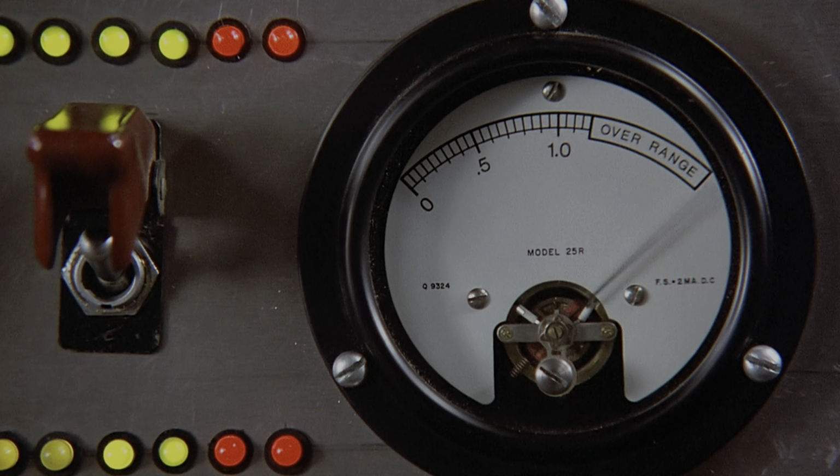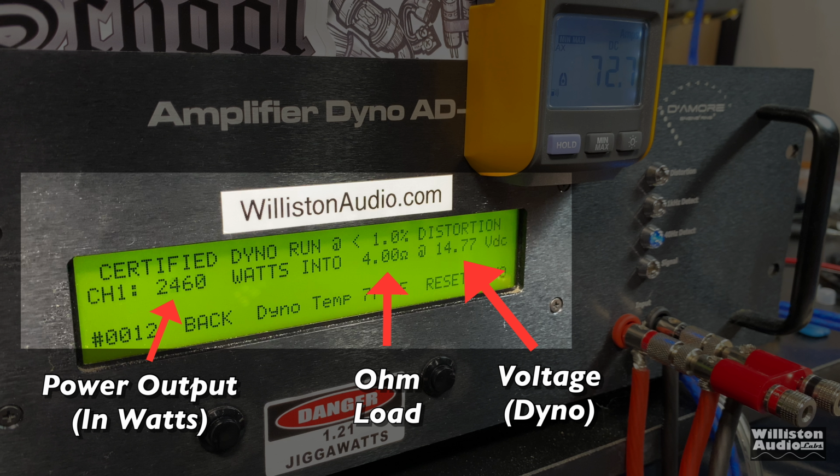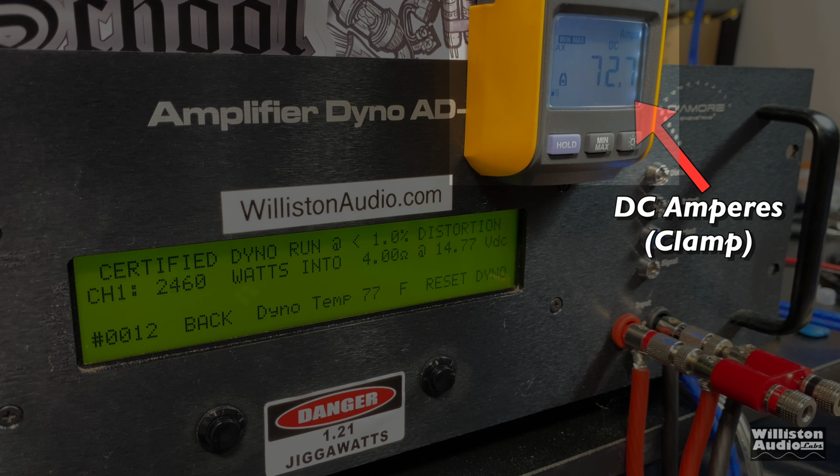Now for the fun part, we'll crank up the amplifier and try it on the dyno here. On the left, you'll see the power output in watts. In the middle, the ohm load. On the right, the voltage of the dyno. We'll also have the remote clamp so that we can calculate the amplifier's efficiency.